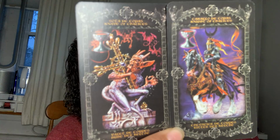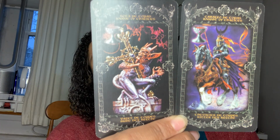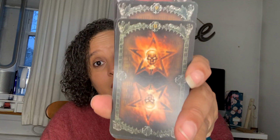Oh, what's this one? It is the page and the knight. The knave is the page, in case you see it. This imagery is ridiculously awesome. I love this stuff. I just can't use it in my readings. And the queen and the king. I love that queen. I love all this imagery. It's just, for my clientele, it's just not gonna work. I love art. I loved this.